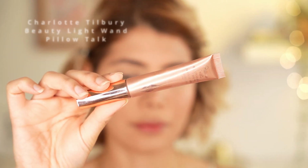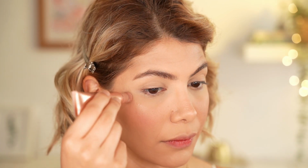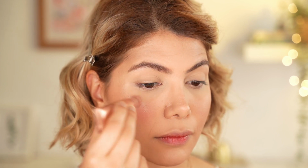Time to make the complexion luminous and dewy using the Charlotte Tilbury Beauty Light Wand Fluid highlighter in the shade Pillow Talk. I apply the product on the highest points of my face to lift them further, like the top of my cheekbone, nose bridge, and its tip, as well as my chin.